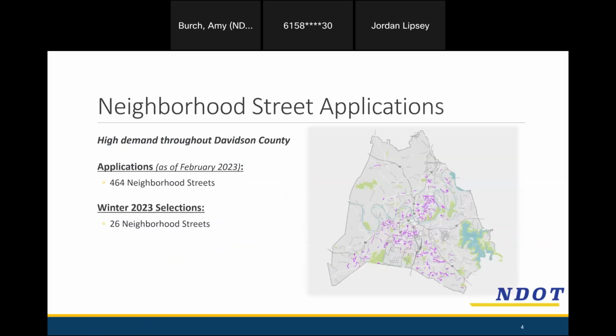This is a very popular program. We have a huge demand for traffic calming. As of the last application window that we had, which was in February of this year, we had 464 streets that wanted traffic calming, and those are shown in this image to the right of the county. The pink lines are all the streets that have requested traffic calming through an application. And then in the winter of 2023, our most recent selection, we selected 26 neighborhood streets for traffic calming. Your street Phipps was in the round before, but we just like to show the current information.